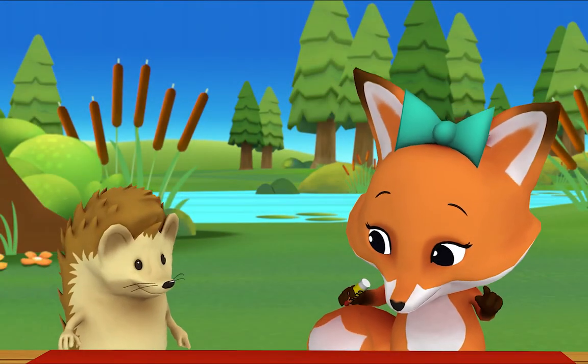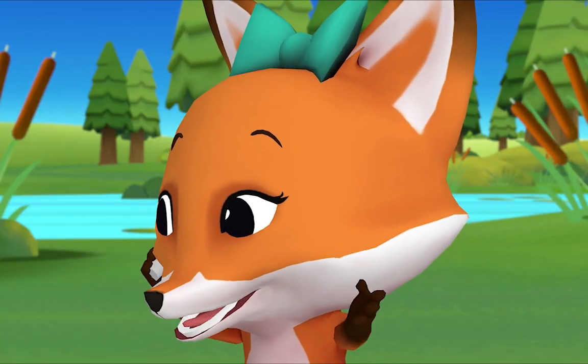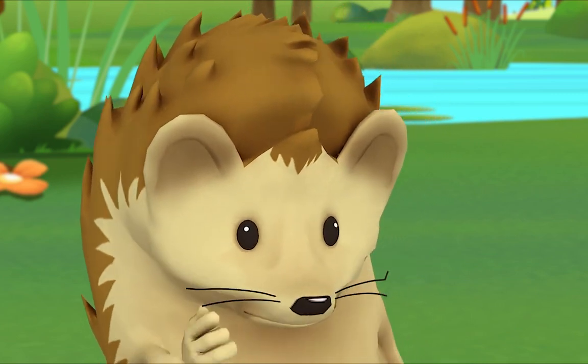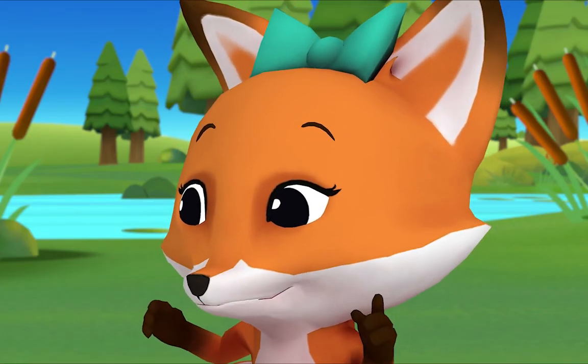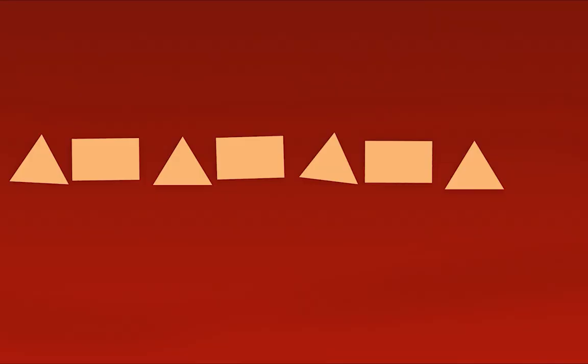Hi, what are you doing? I'm making patterns. Oh, patterns? Goody! What are patterns? They're designs that repeat. Look! Triangle, rectangle. Triangle, rectangle. Triangle, rectangle. Triangle. What comes next? I'm not sure. A rectangle.